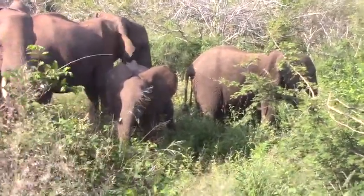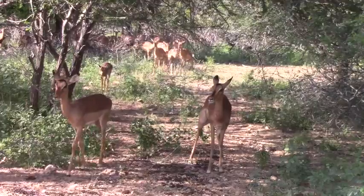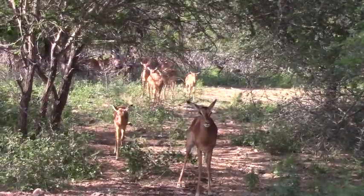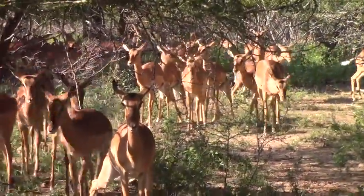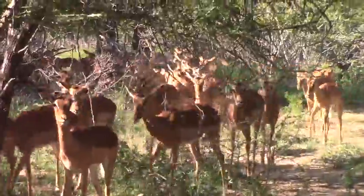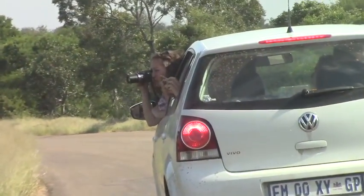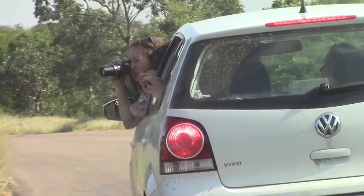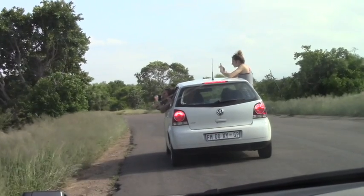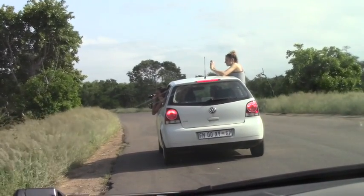The little Ellie's still down there and looks okay. Oh, here she goes. Oh, here we go. This is like breaking the rules all the way around here at the park. This is a good way to get hurt.